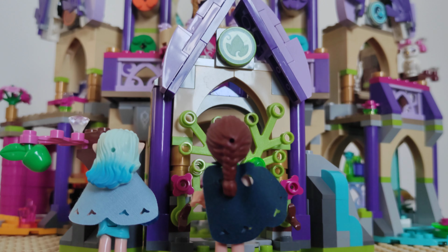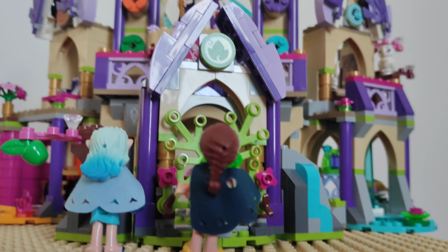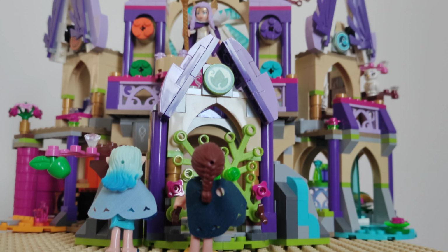Emily has now arrived at Skyra's mysterious Sky Castle, where she hopes to find a portal to her home.